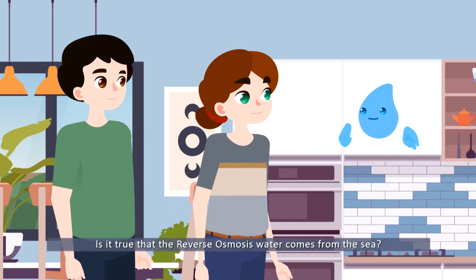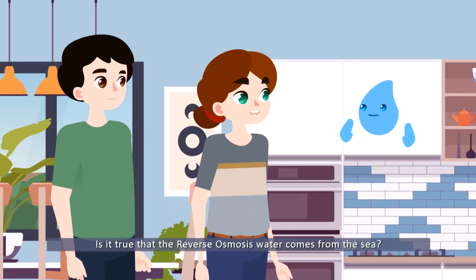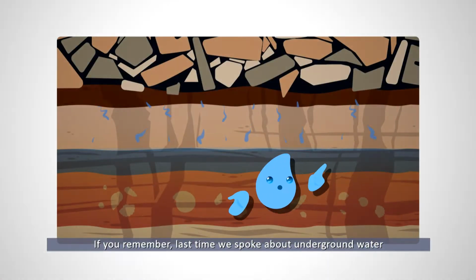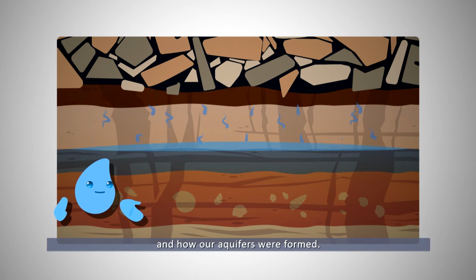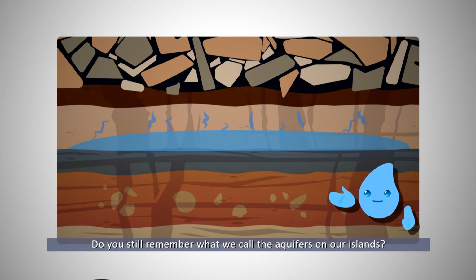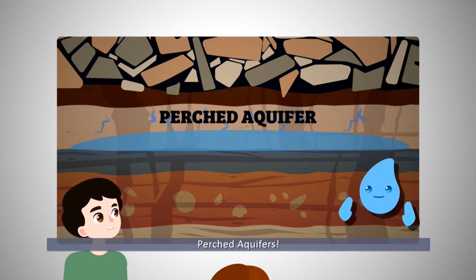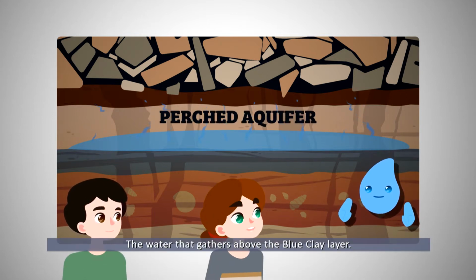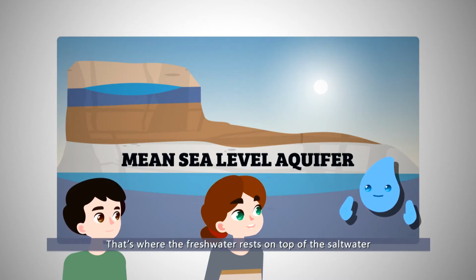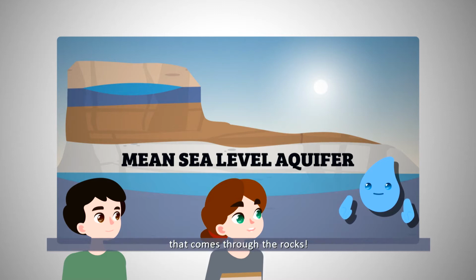Is it true that the reverse osmosis water comes from the sea? But that's salty. If you remember, last time we spoke about underground water and how our aquifers were formed. Do you still remember what we call the aquifers on our islands? Perched aquifers. The water that gathers above the blue clay layer. And mean sea level aquifers. That's where the fresh water rests on top of the salt water that comes through the rocks.